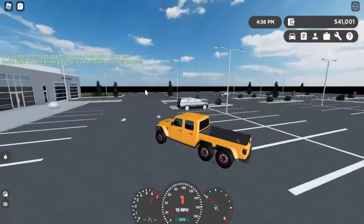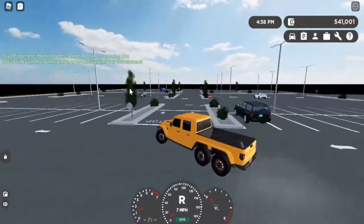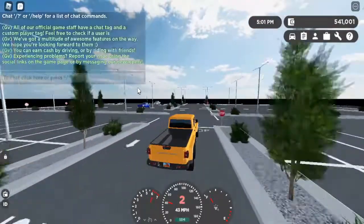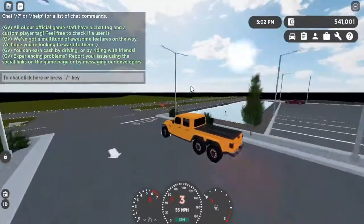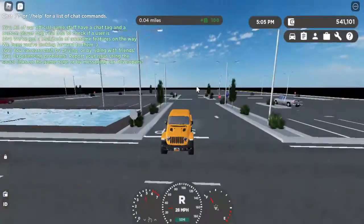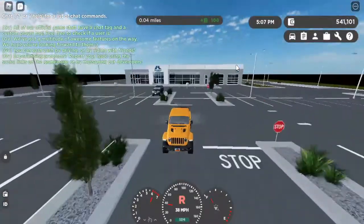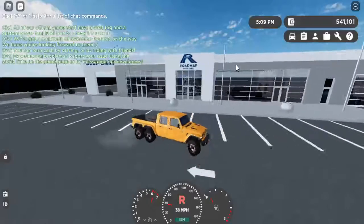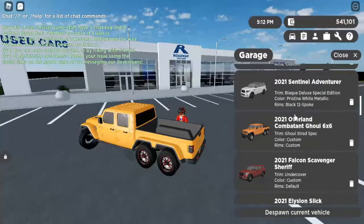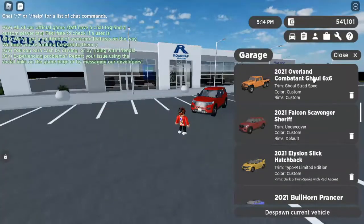Got the supercharger. And this does have a similar chassis to the Dodge Challenger and Charger Hellcat, and this thing's actually pretty fast for a 6x6 vehicle. But this was a limited edition car back in the previous update. So if you did get it, I would hold on to it. If you didn't, I'm sorry. It was pretty expensive too.